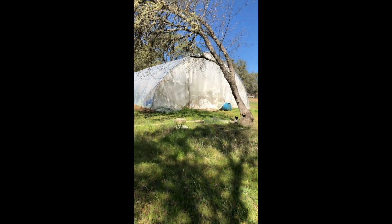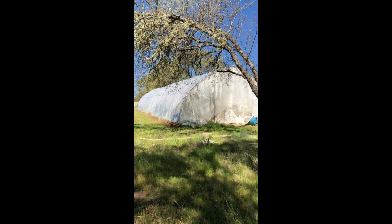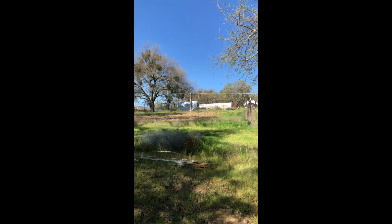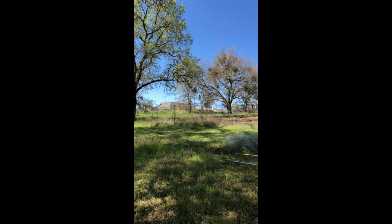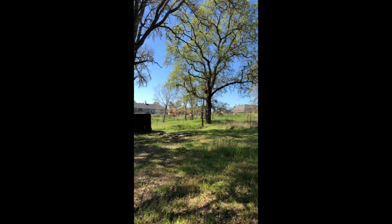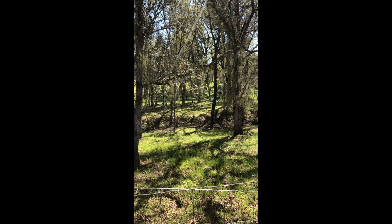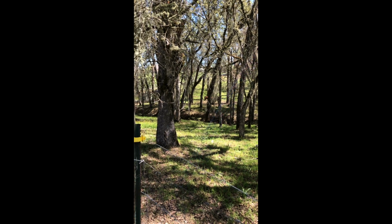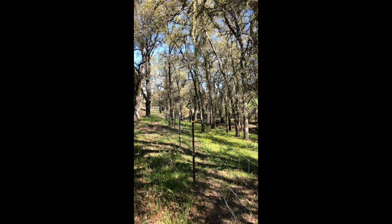At position number 5 on the aerial, this is the back side of the big greenhouse. And then we have another big fenced in area where you can do some gardening, keep the deer out. So if you're into vegetable gardening and things like that, it's all set up for you. Over the fence, the neighbors have some horses. And I don't see any other livestock.